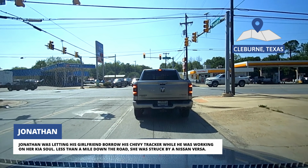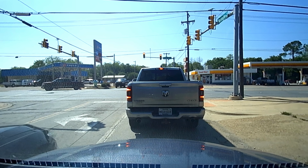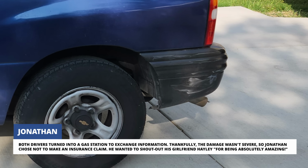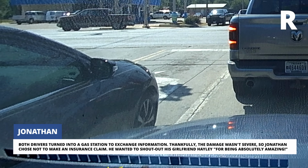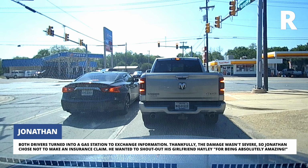Jonathan was letting his girlfriend borrow his Chevy Tracker while he was working on her Kia Soul. Less than a mile down the road, she was struck by a Nissan Versa. What the? Both drivers turned into a gas station to exchange information. Thankfully, the damage wasn't severe, so Jonathan chose not to make an insurance claim. He wanted to shout out his girlfriend Haley for being absolutely amazing.